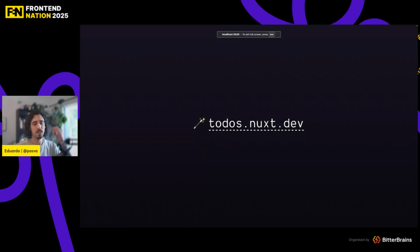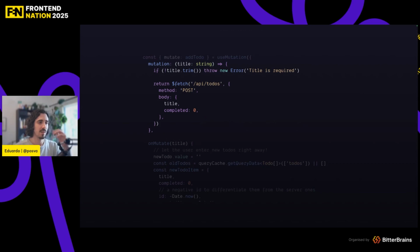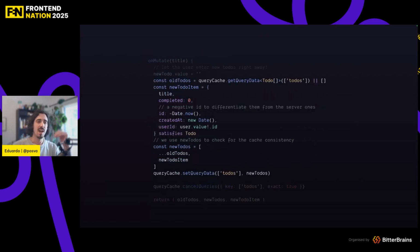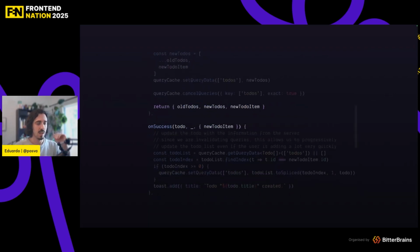All right. The code for this is a bit long, so I'm actually going to skip it. Sorry, but it's in the slides. You have to handle a couple of things. When you mutate, you enter the form, I get the data in the cache, and I set the data in the cache to the new version, because I think the API is going to reply back. Then I cancel any queries, because I know for a fact that if I'm fetching the to-dos right now, they are not going to give me the right version. Then I return some information that I can use in all the other hooks.